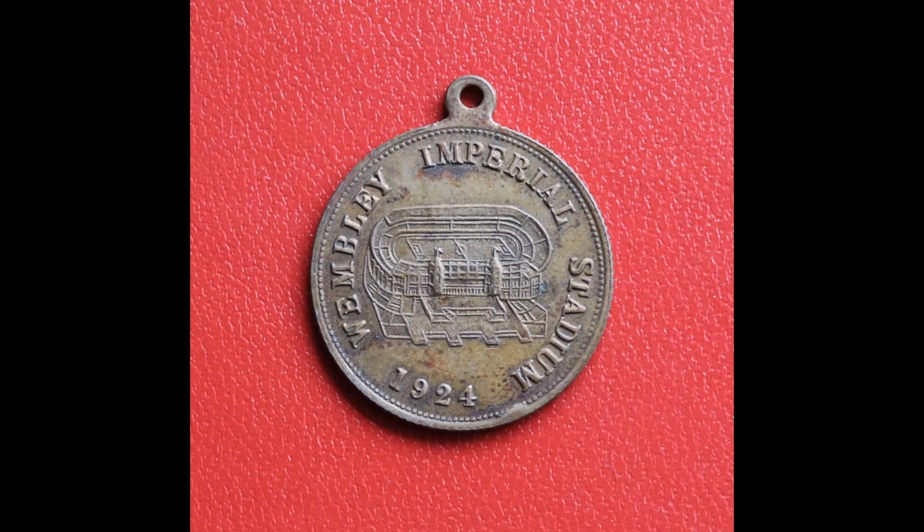So I don't know how people will have felt at the time about the additional sporting activities there, the running track and so forth. But it does look that the design of this little medallion right from the very beginning took into account the importance of the game of football.